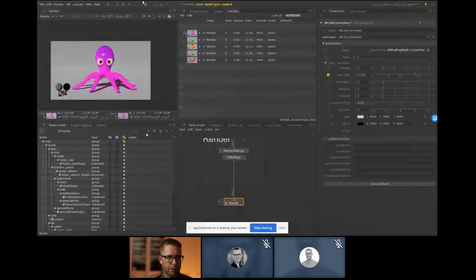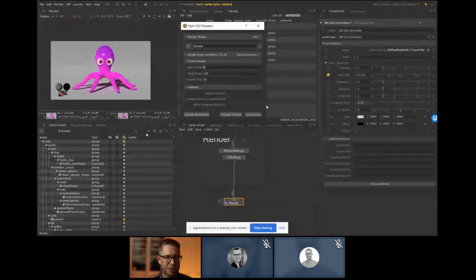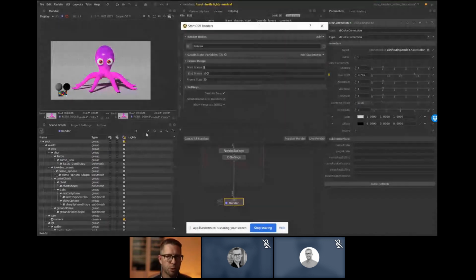All right, so here we go. Let's see how this scales up though. Courtesy of the development team, we just got this little example tool for launching multiple renders.